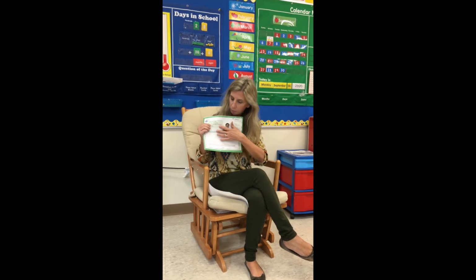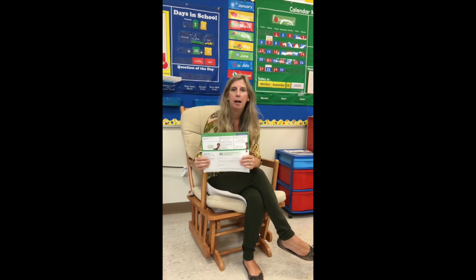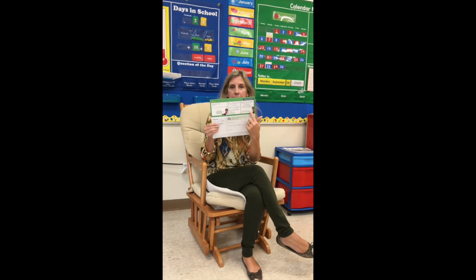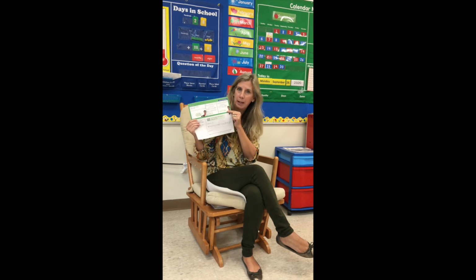We first have a solve and share that the students try to figure out an answer to, and then we go over it together, which is the first page on their paper. The next thing we do is a visual learning, which is the animated video of the lesson. When they bring this home, you can see it's at the top of the page. It's a little breakdown of it, and it is also on our Google Classroom.